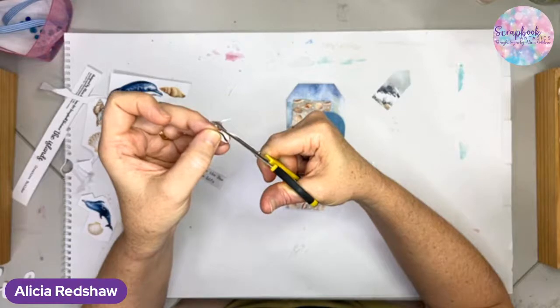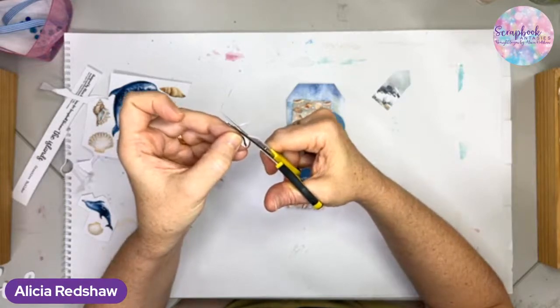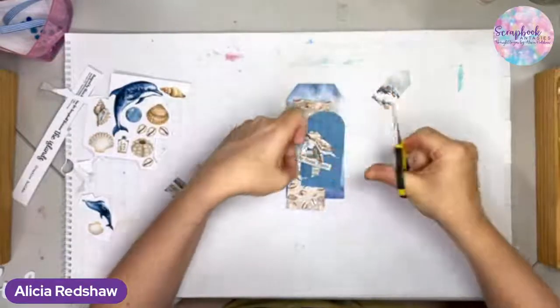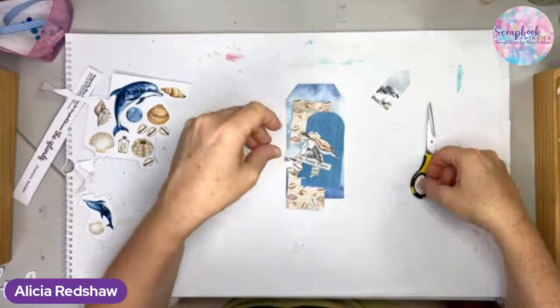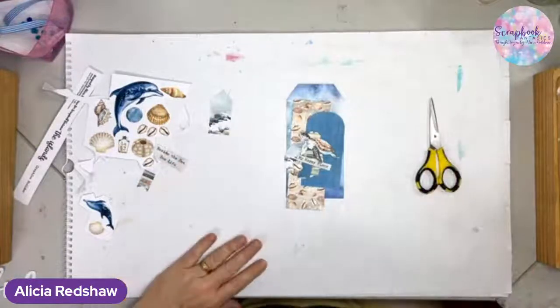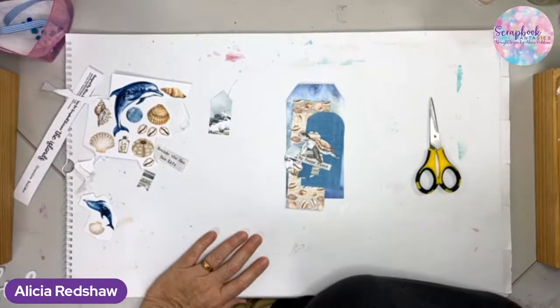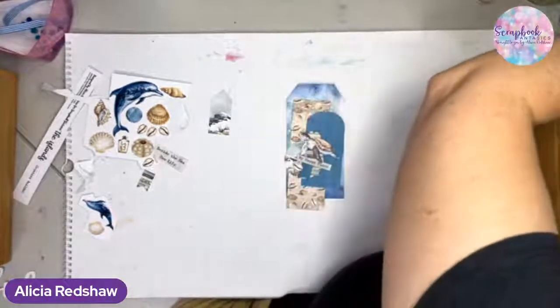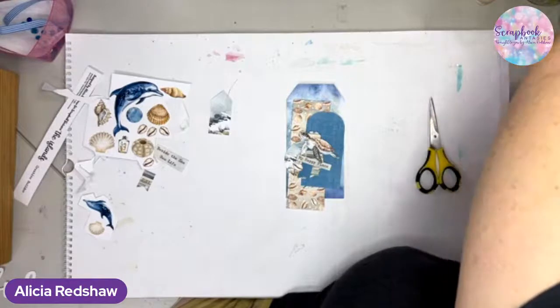And I did see there was a comment in Beautiful Family. So it's Beautiful Family Virtual Retreat this weekend. I did see a comment that the fussy cutting was a little bit harder this time. I'm so sorry. I didn't mean for that to happen. I've still got that ball that she threw at me. Okay.